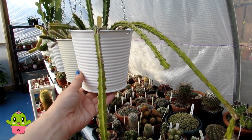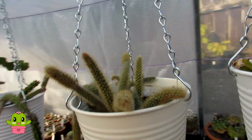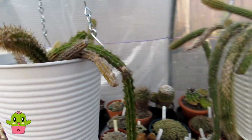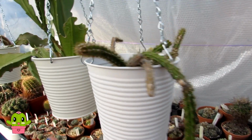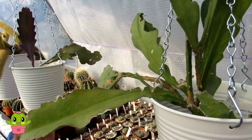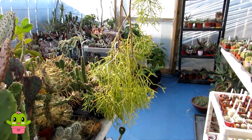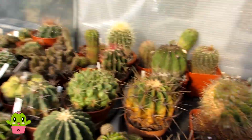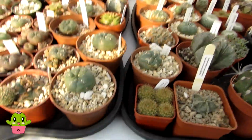These are all my other hanging plants as well, Heliocereus, and also my rat's tail, Cactus flagelliformis, and these have all been blooming. Cactus malisoni all over the springtime as well, and some epiphyllums here, all my other epiphyllums, all of my rhipsalis that all hang down too. And here on this table is where I have all my Lophophoras.